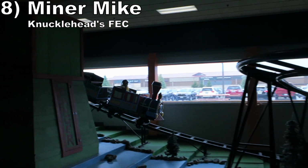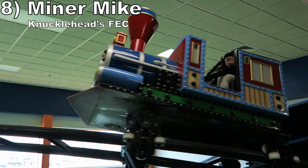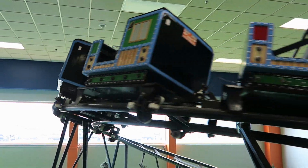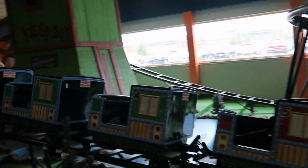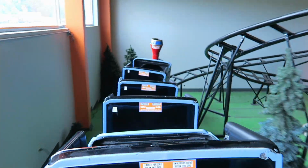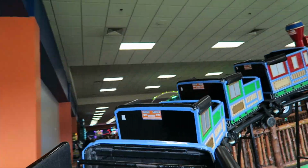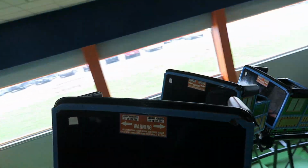Number 8. Miner Mike at Knuckleheads. Located indoors, this Wisdom Rides kiddie coaster has a much more expansive layout than your usual Miner Mike coasters. This one has some western theming alongside it, and it feels like a terrain coaster because it occupies multiple levels of the building. The start may not be anything special, but there is a super compact helix towards the end of the ride that offers some shockingly powerful laterals.